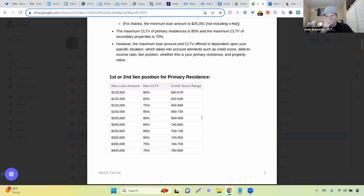Yeah, it's a sliding scale, right? Depending on risk and different factors there. And once again, this is an option. It's not the only option for folks that have equity and want to unlock that equity in some way, shape, or form. Okay. Another program.